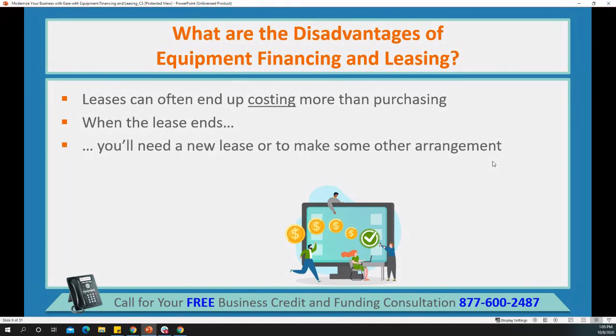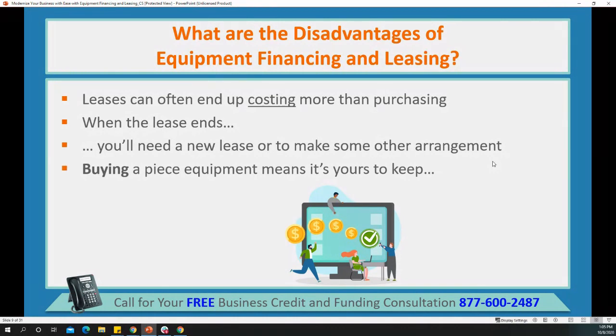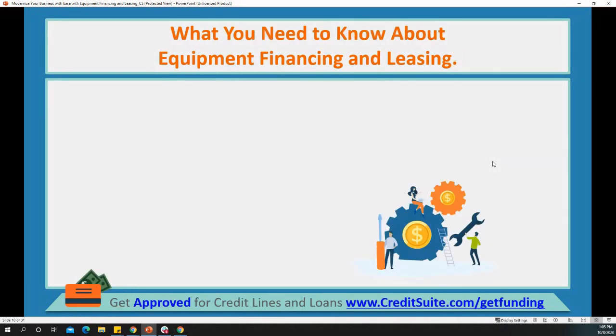You'll need a new lease or make some other arrangement at the end of it. Again, it's a situation where you could look at buying the vehicle outright, or leasing a new vehicle, or going a different direction. Buying a piece of equipment means it's yours to keep or to sell. So that's one of the things, when you buy it outright.